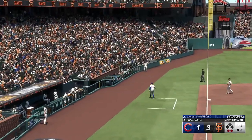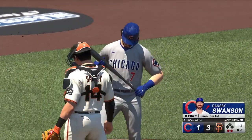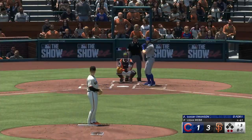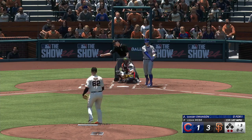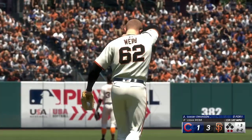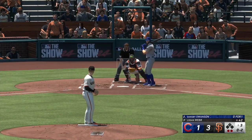And first offering is fouled off. Swing and a miss. Nice changeup. Ahead 0-2 in the count. Sure, you've got four pitches you can work with, but throw something you can command and get this at bat over with as quickly as possible.